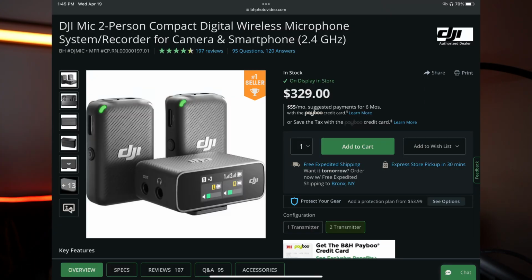So going back, if I had to pick one audio system, I would go with the DJI mics. 1000% hands down.